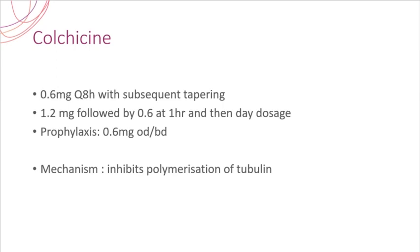Thus, colchicine prevents cellular migration, especially leukocyte migration. When leukocyte migration is prevented, it thereby prevents leukocyte phagocytosis, thereby again preventing acute inflammation. So that is the basic mechanism. By inhibiting the polymerization of tubulin, it prevents leukocyte migration, phagocytosis, thereby acute inflammation.